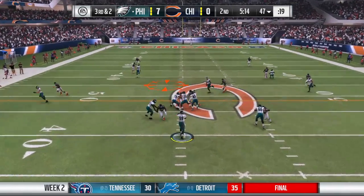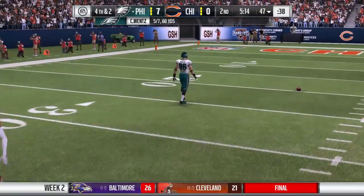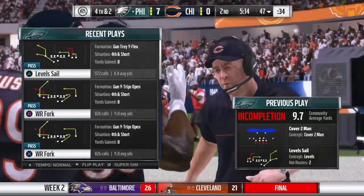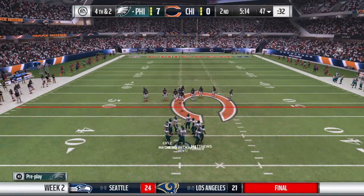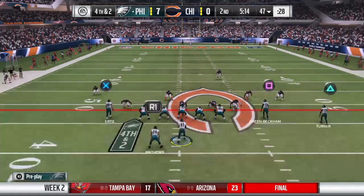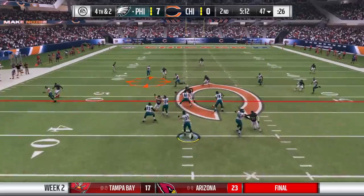Wentz looking to throw on 3rd and 2. And he fires one, but incomplete. He was looking for Dorial Green-Beckham, and now it's 4th down. I'm not sure we could spot any tendency here on this 3rd down. They could have run it or passed it. Either one was available. They chose to try and get it through the air, but they were unsuccessful.